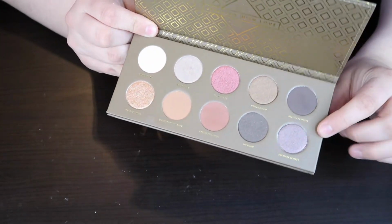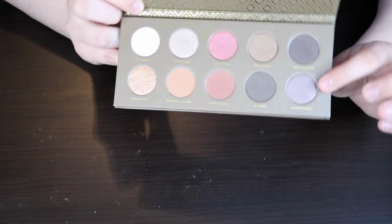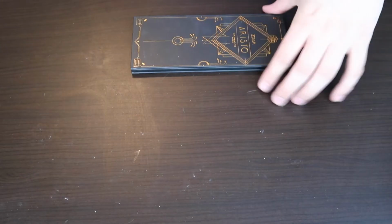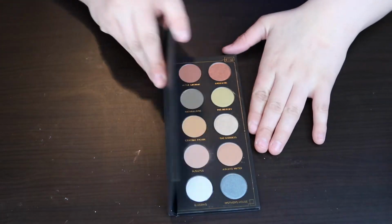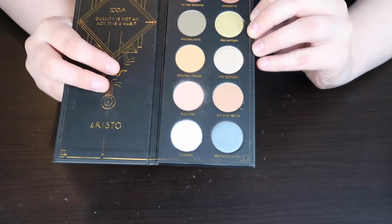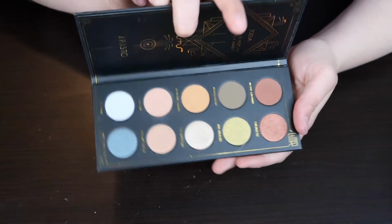This shade right here is probably my favorite. It's like a taupey brown. It's really pretty. I quite enjoy it. And then my favorite one is actually the Aristo palette, and it actually opens up like this, which is a little bit different than the other two. This one I've definitely used the most.